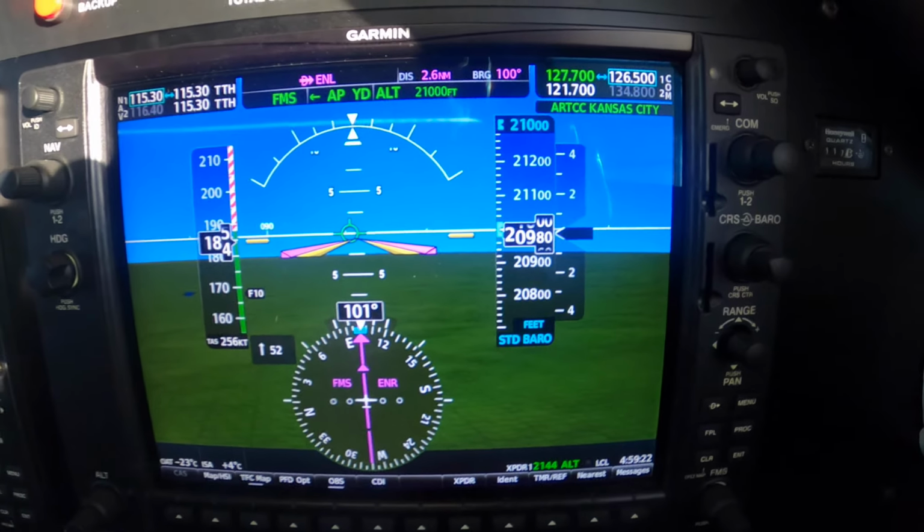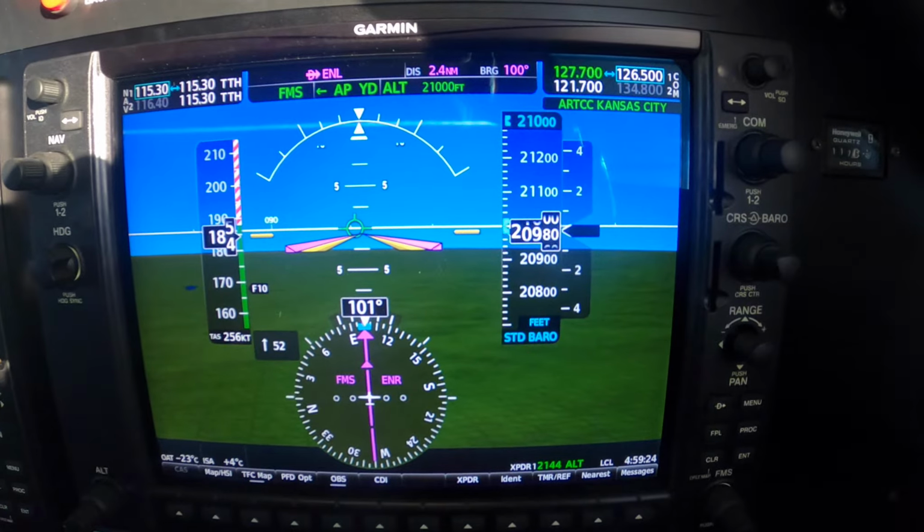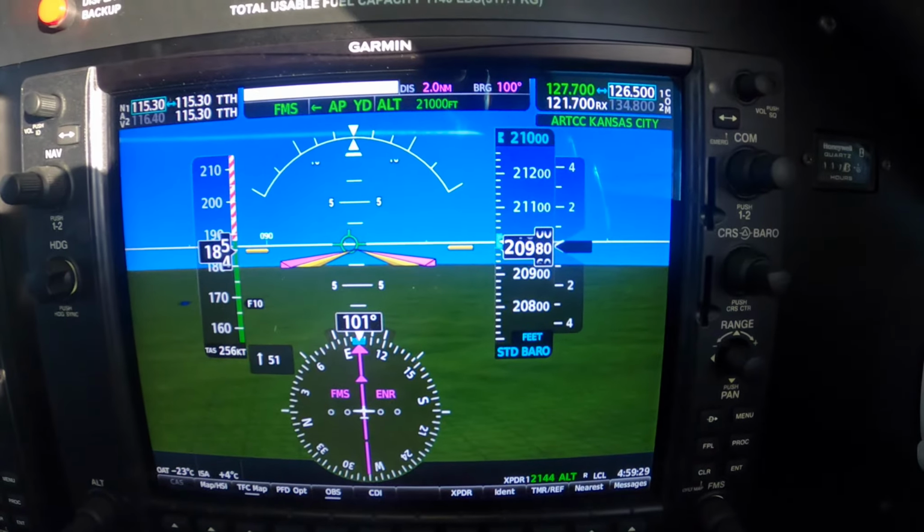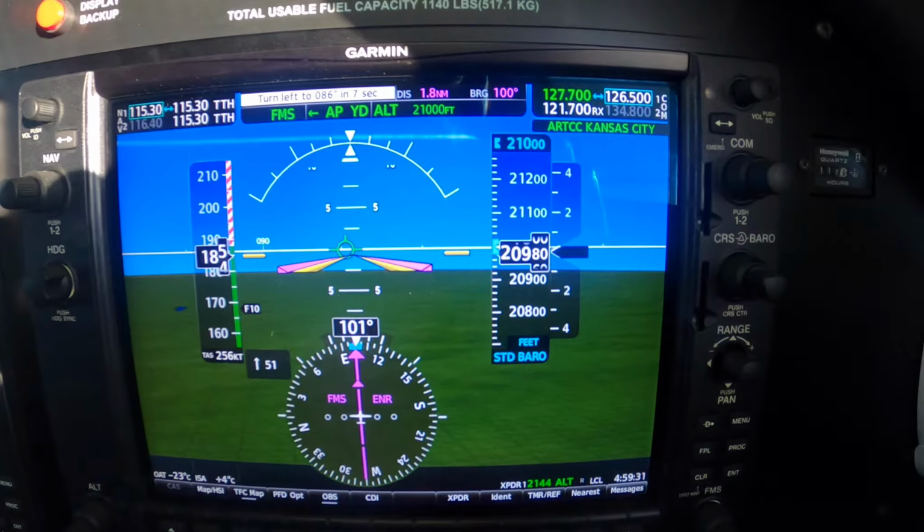210 at high speed cruise, torque setting just kissing just below the barber pole.